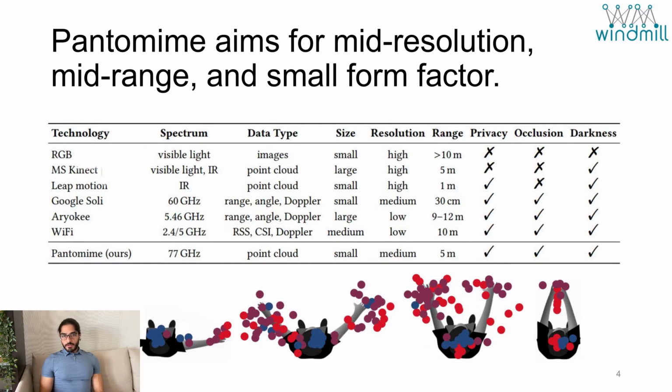What do we mean by privacy preserving? Here we have a point cloud generated by the radar for a participant who is performing gestures. As you can see, we cannot see details, we simply see the points. So that's what we are talking about: privacy.